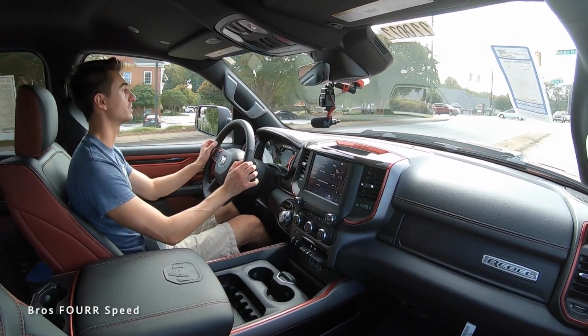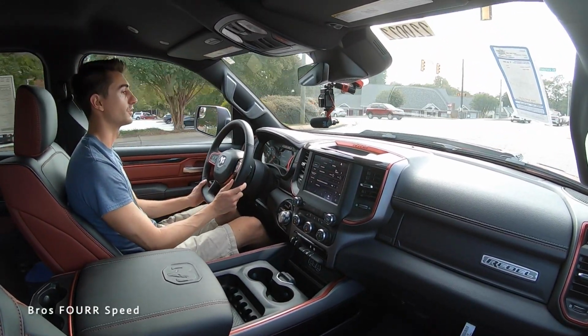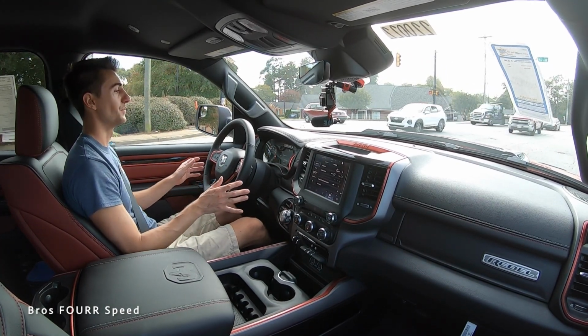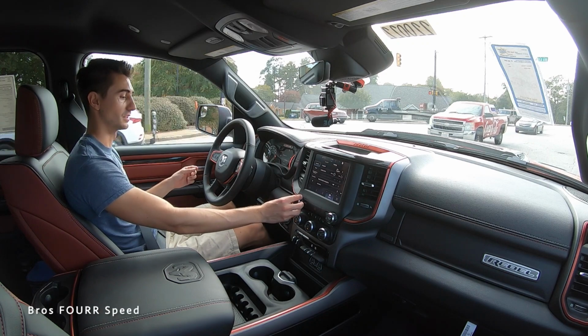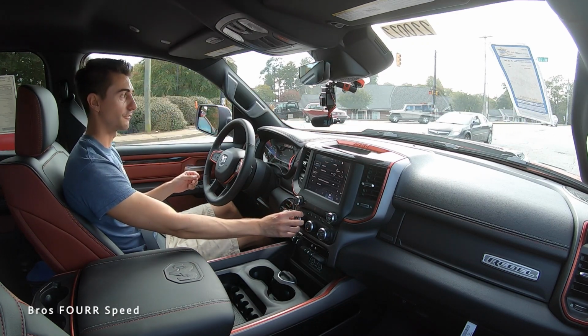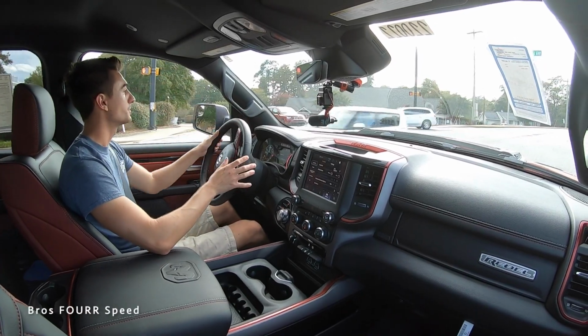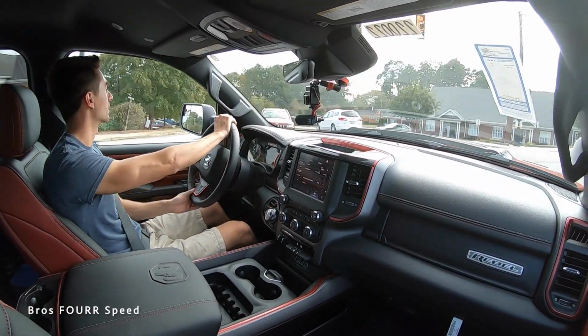I like the leather along the steering wheel, has a nice look and feel to it. And then like I said, the interior I already love with just the red accents, but everything feels pretty high quality. The plastic that you do touch, it feels sturdy. It doesn't feel just like cheap plastic. So I think they did a good job just making it a pretty solid truck to drive.